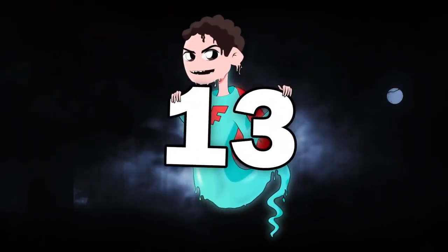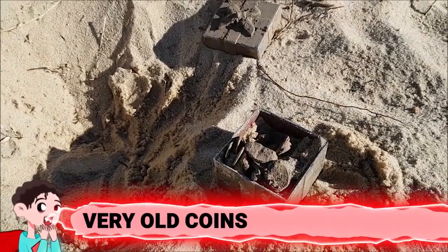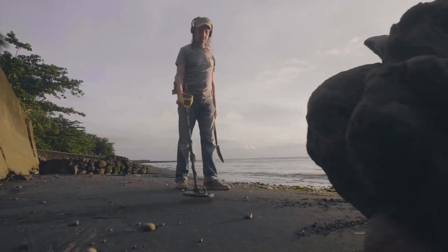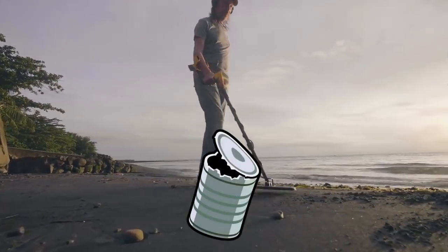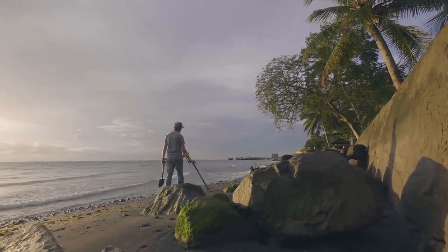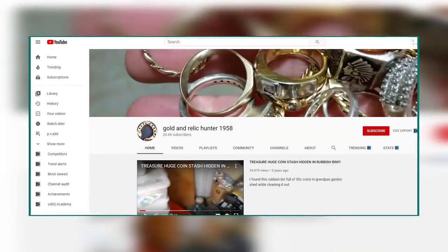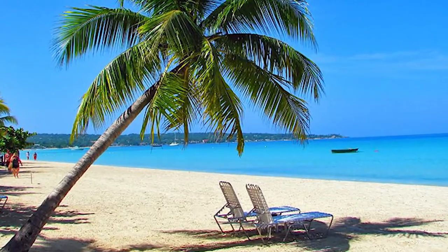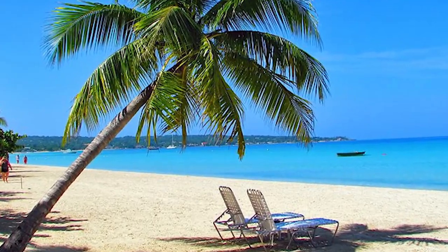Number 13. Very old coins. Most people go metal detecting for fun as a pastime, but rarely come up with anything other than a few rusty tin cans. They certainly won't help you pay for the cost of buying or hiring a metal detector in the first place. But this haul of coins by a YouTuber with over 20,000 followers, Golden Relic Hunter 1958, could make every single outing to the beach worthwhile.